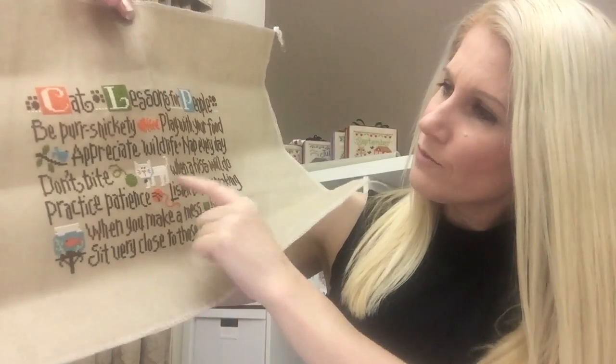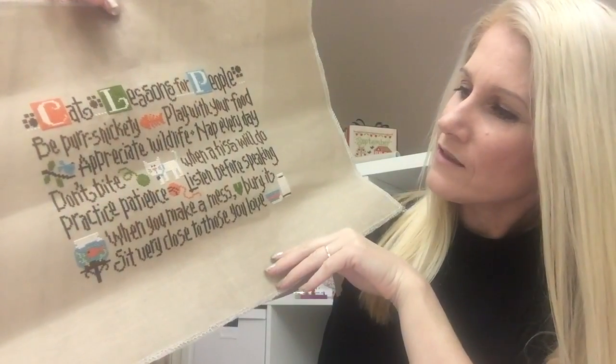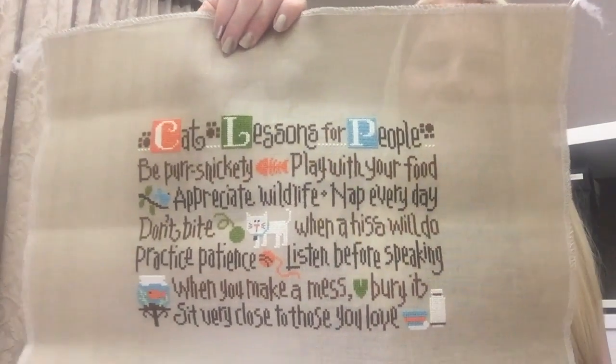It's really cute. Love the little cat in the middle and the goldfish bowl. I think they're my two favourite things. But as you all know, I'm a cat lover, so I had to stitch this one.